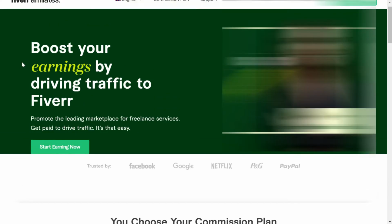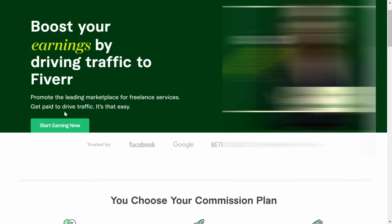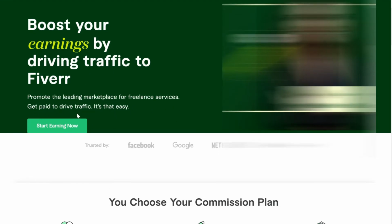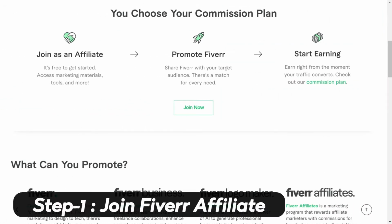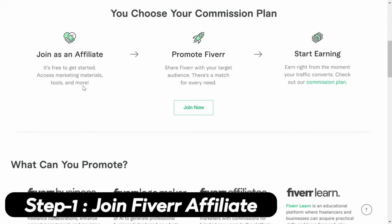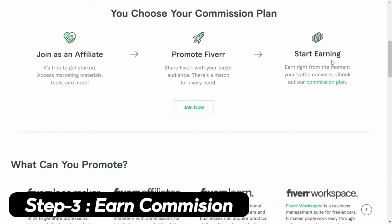As you can see, here they are saying that you can boost your earnings by driving traffic to Fiverr, meaning you can promote the leading marketplace for freelancing services and get paid to drive traffic. So how is it going to happen? Step 1, you join the affiliate program. It's free. Step 2, you promote Fiverr. And step 3, you earn the money. The commission plan I'm going to show you in a minute.